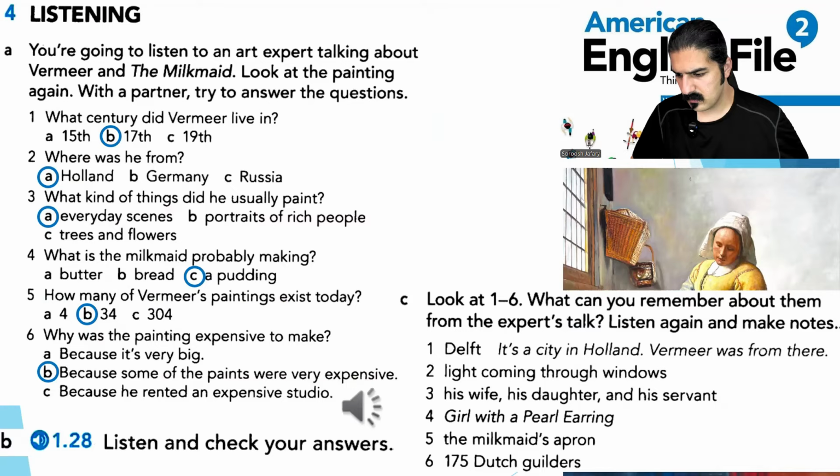Johannes Vermeer was a 17th century painter from the city of Delft in Holland. He mainly painted the people and things he saw around him, the rooms in his house, the people who lived or worked there, usually women, and the things they did every day. For example, in his work you will see women who are playing music, reading or writing letters, or working in the kitchen.